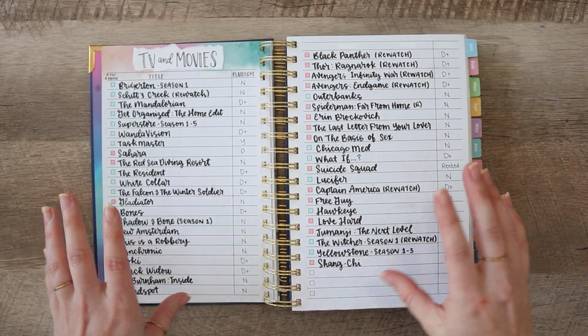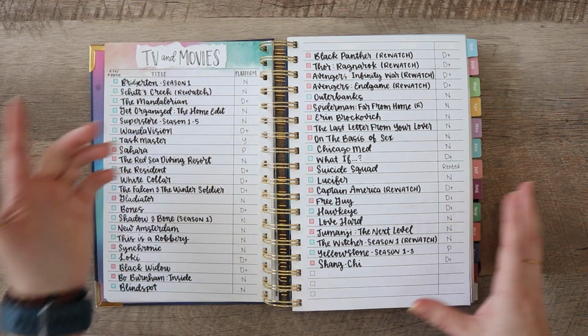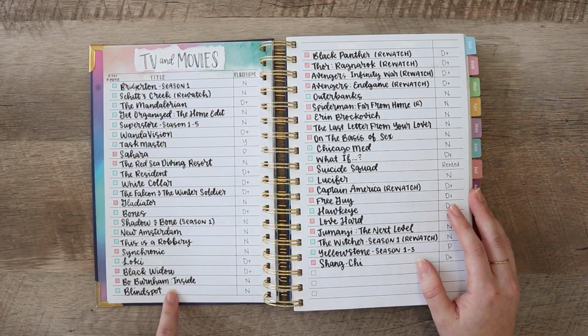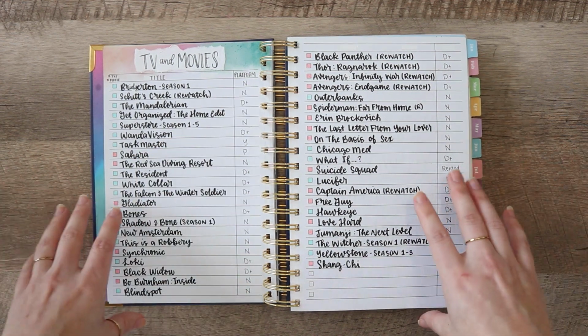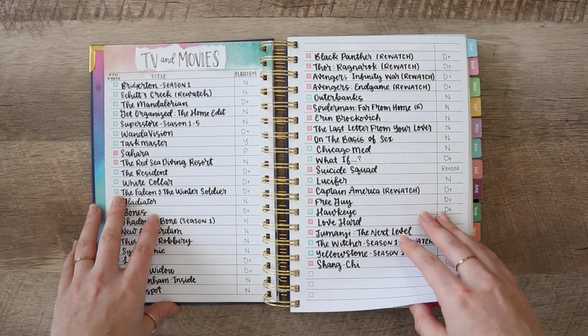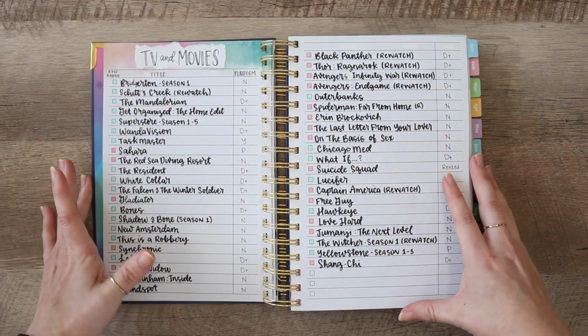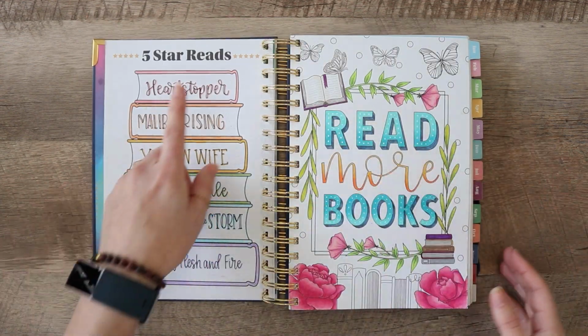Then we have, this was a second wish list page. I changed it to a TV and movies page. So I color coded whether it was a TV show or movie, put the title, and then which platform I watched it on. The new planner has a separate TV and movie tracker, so I don't really need to do this, but it was fun to change a layout that didn't work for me or I didn't need and change it into something else. Then we have my 5-star reads.